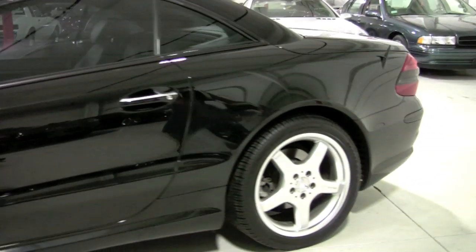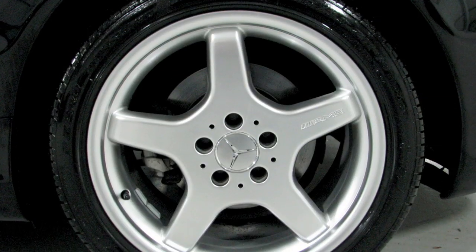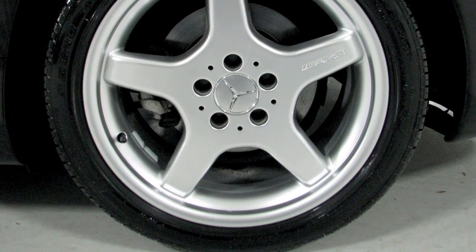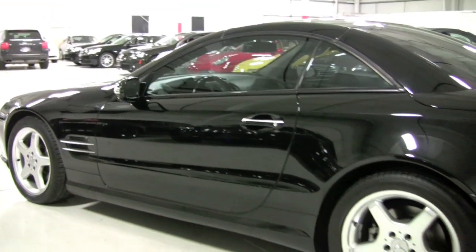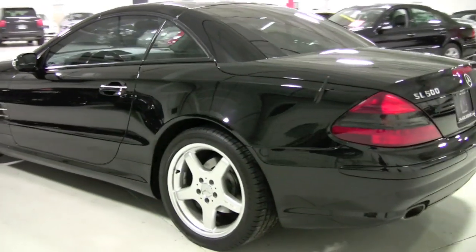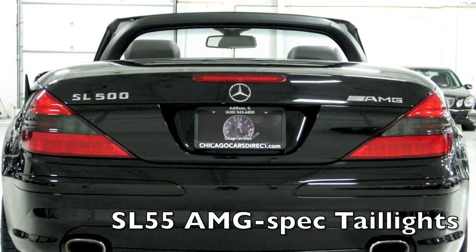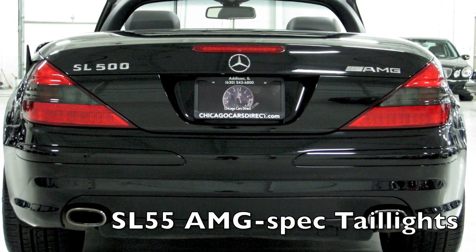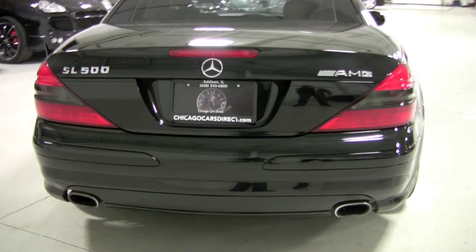But down the driver's door, stunning condition. Rear wheel and tire, excellent as well. P Zero Rosso again, and on the rear it is a 285/35 ZR18. Well, let's take a walk around the back. You can actually see one of the changes that they put on here. The original owner would have put the AMG badge on there. Now you could put those on the sport package, or you can just order one from the dealership, I guess. And those taillights are swapped out from the SL55.